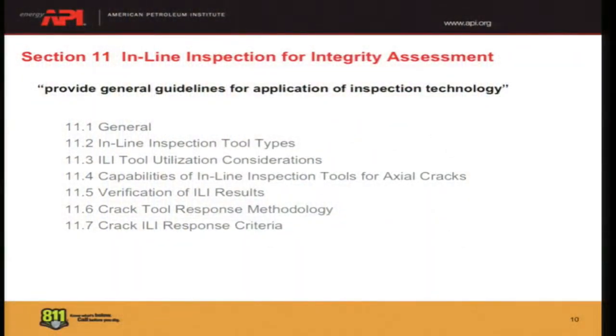Again, looking at the ILI data a little more in depth here, just to take a deep dive into section 11, we talk about what the tools are, how they're applicable, what their strengths are, what their weaknesses are, and what some of the considerations are. And in the latter part there, the key element is how you validate that tool technology on your system, okay?